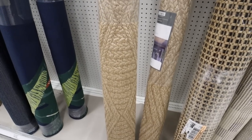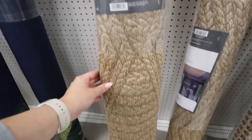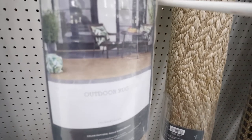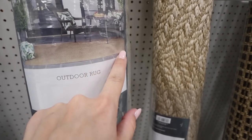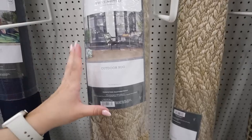They're super durable, and Studio McGee always has some really nice ones. So let's see what's over here. There are so many beautiful jute rugs. This is just like a natural braided diamond pattern. It's always better to look at the bigger picture on here to see what it's actually going to look like. Comes in a bunch of different sizes.